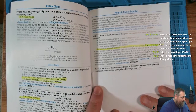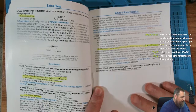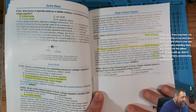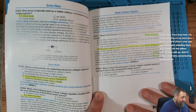All right, next question. Which of the following types of linear voltage regulator places a constant load on the unregulated voltage source? A, a constant current source. B, a series regulator. C, a shunt current source. Or D, a shunt regulator.